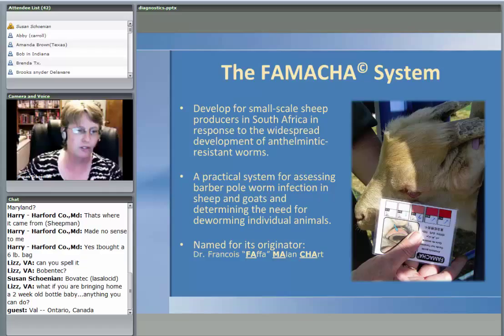And it was developed because they were having significant problems with resistant worms. So animals were getting parasitized, the farmers were worming them, and they were dying. So they had a lot of resistance issues. So the researchers developed the Famacha system to assess Barber pole worm infection, which was the primary parasite, and to determine whether that animal needed deworming or not.